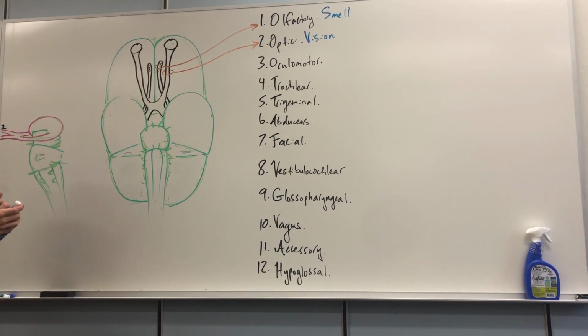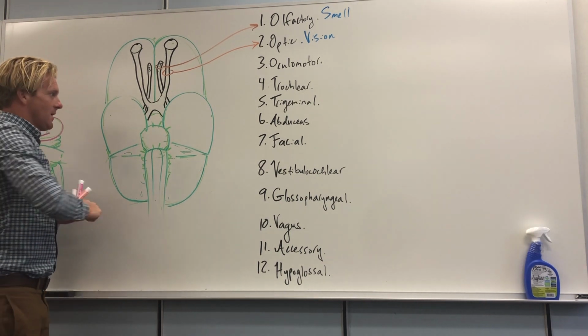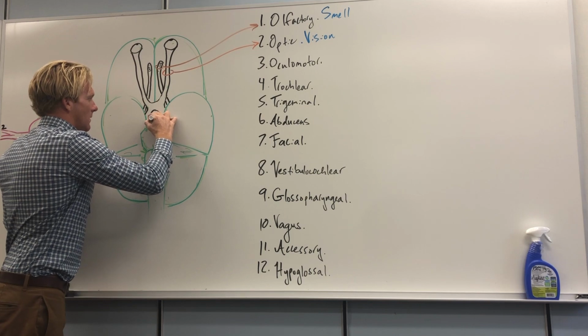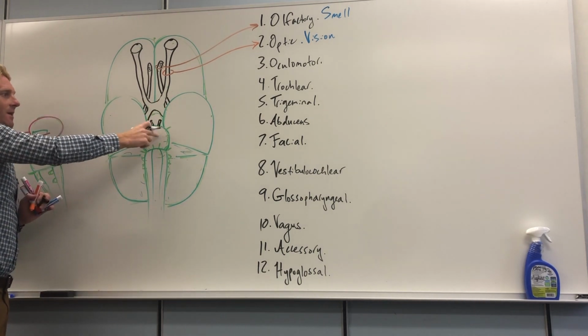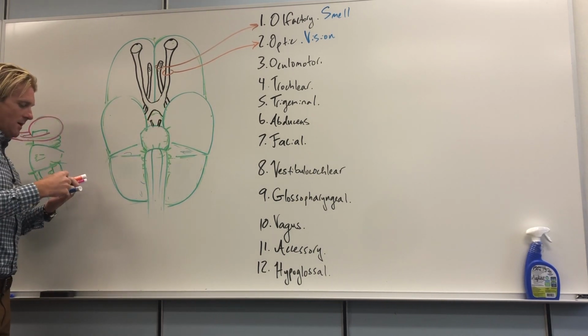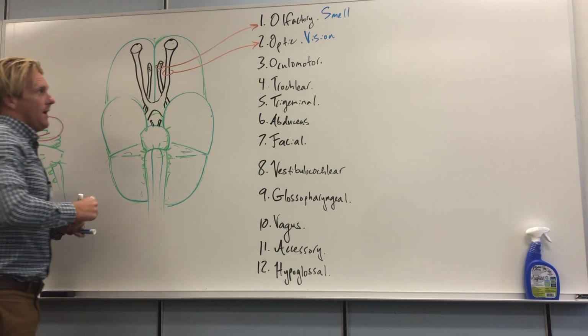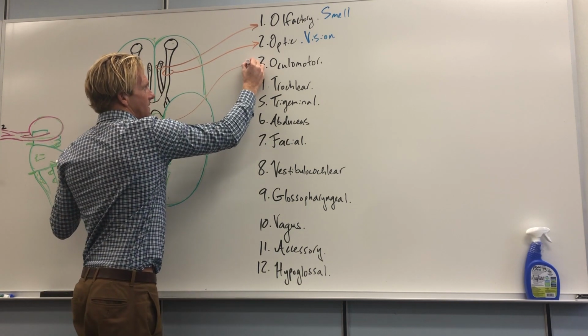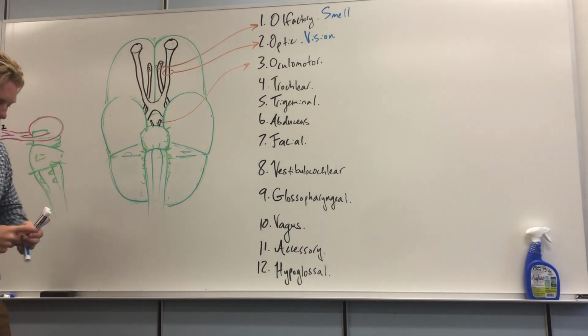Okay, now the third nerve, and I'm not going to draw it in this view because the olfactory nerve completely doesn't interact with the brainstem or the thalamus at all. The third nerve is called the oculomotor. This guy is going to be located right here. It looks like he comes out from the anterior side of the pons. And this oculomotor nerve has both sensory and motor functions.